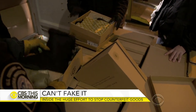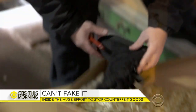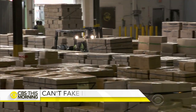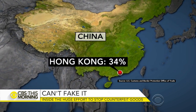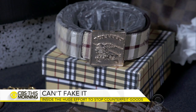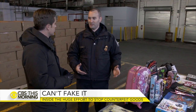Customs officers are seizing this shipping container from China, loaded with thousands of pairs of what look like designer UGG boots, but they're not. It's not labeled Uggs on the outside of the box. It doesn't look the part. Right. Last year, seizures jumped 25%. Almost half came from mainland China, 34% from Hong Kong. Clothing, electronics, shoes, jewelry, watches, and purses are counterfeiters' favorites. This time of year, so are toys. Whatever's popular this season, that's what they're going to try to get in.